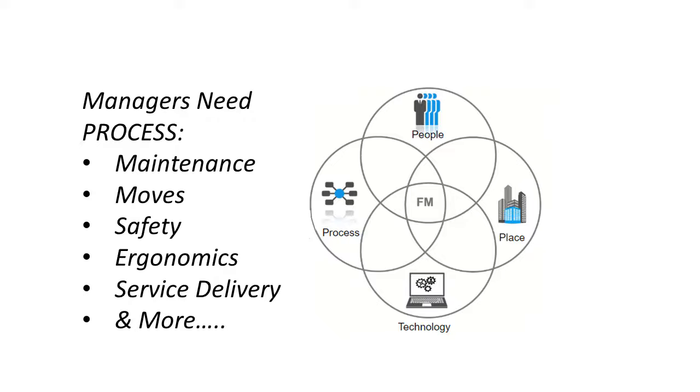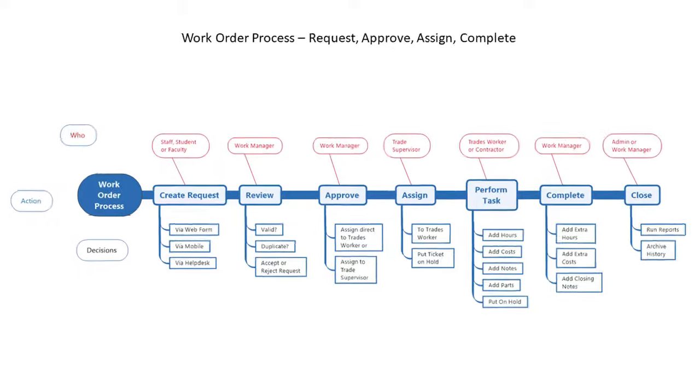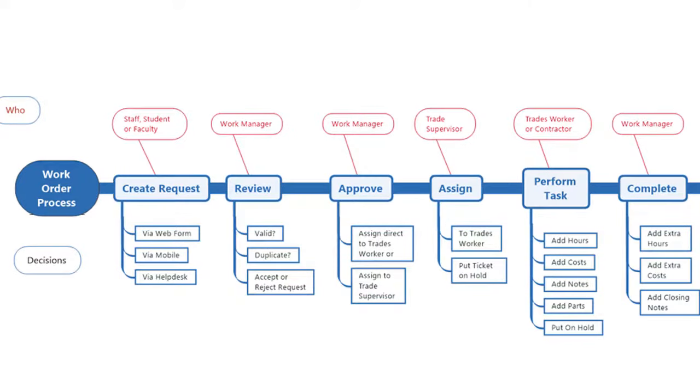Establishing good processes is key to effective management and smooth running operations. Various steps and procedures are defined and refined to address critical tasks such as managing moves, preventive maintenance of assets, ergonomic surveys, or health and safety requirements. Each process is designed to provide a step-by-step progression for a set of tasks, such as the life cycle of a work order from request through review, approval, assignment, and completion, with a complete history of all costs and status change dates.